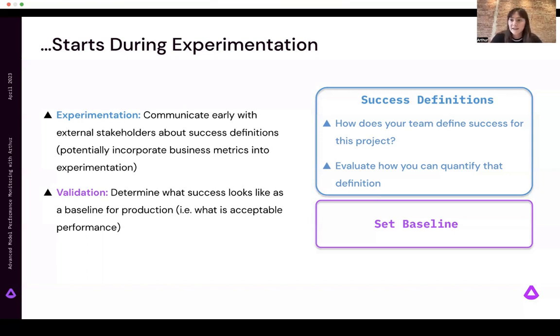Beyond that, the next phase of ML development is validation. In validation, teams validate the winning model of experimentation, or validate a model to be ready to go into production. And this is incredibly important for performance monitoring, because this is when teams define what success actually looks like. In experimentation, we had a lot of metrics that we were choosing between, and a lot of competitions between models of being like, oh, is this one better? Is this one better? And things like that.